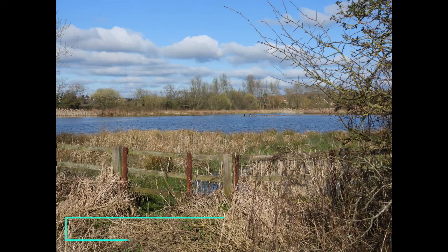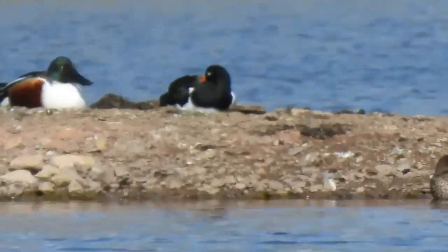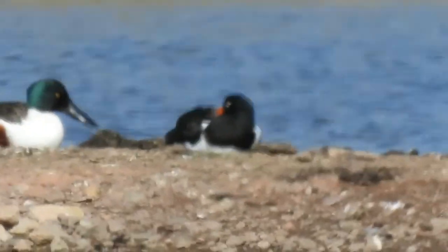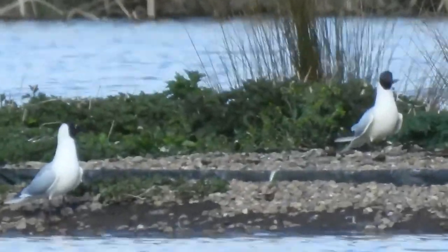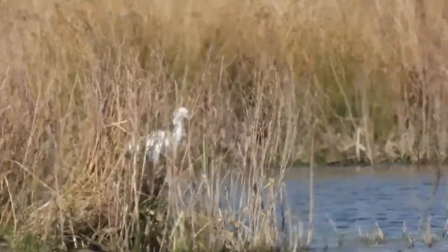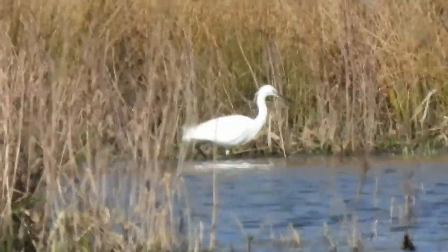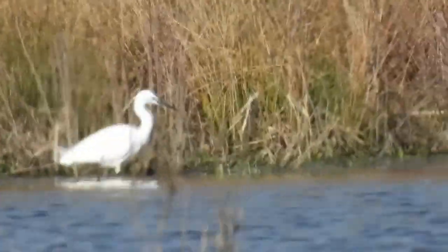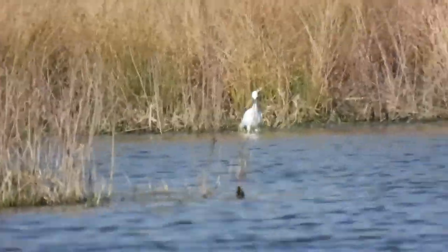But Cossington Meadows later on, that was definitely worth it. No garganey though, but we saw the oystercatcher. And we tried out a new lake. We looked at the new lake, so that was interesting. We saw black-headed gulls on the new lake. And then we saw the little egrets, and that made me so happy. I got some good photos as well, if I may say so myself. That was a good day. No garganey though, but oh well.